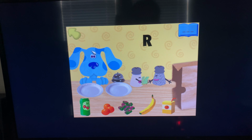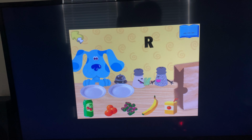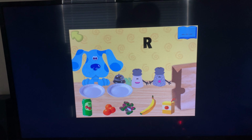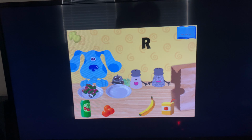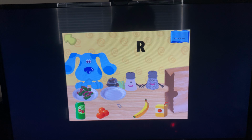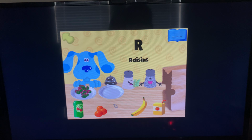Can you find a snack that starts with this letter? R. That letter makes this sound. Raisin. Does that start with R? Listen. R. Raisin. It's the snack we were looking for.